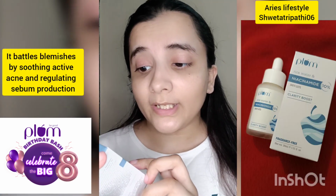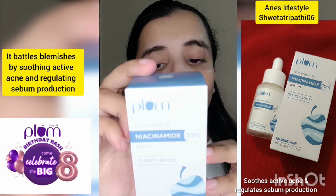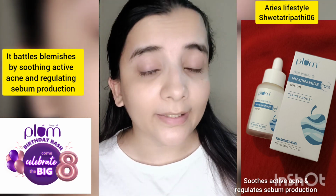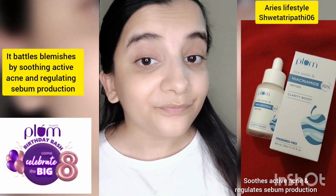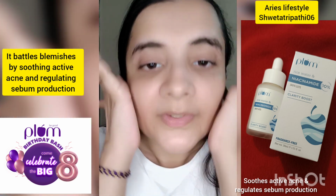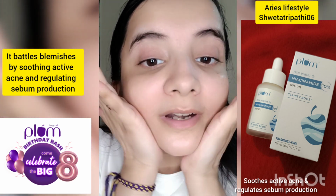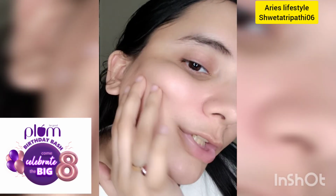This is the Rice Water and Niacinamide 10% Serum with Clarity Boost. You have to take a few drops and pat the serum onto your face, and it helps in cleansing and moisturizing the skin and helps in removing acne and pigmentation from the skin. So I'll take a little bit, apply it onto my face, gently pat it onto my face. It helps in removing the pigmentation, acne and blemishes from your face and making it super hydrating and nourishing. See the texture, very hydrating, very soft, very gentle onto my skin.